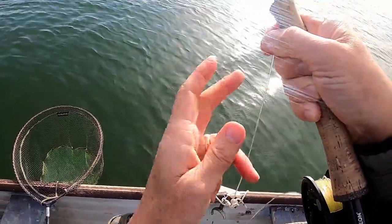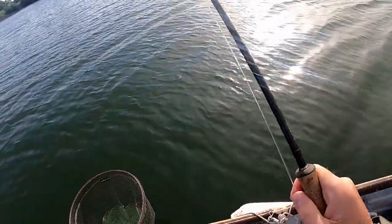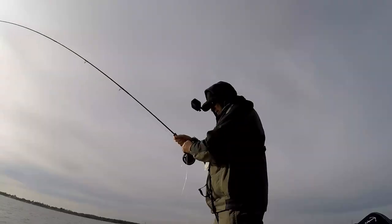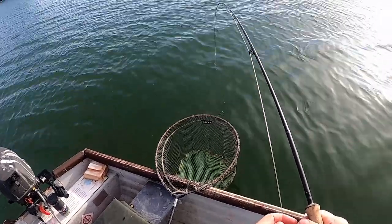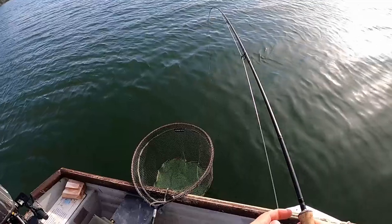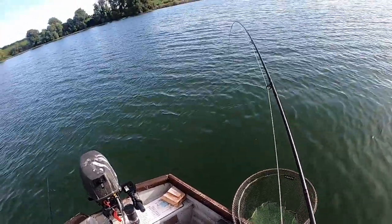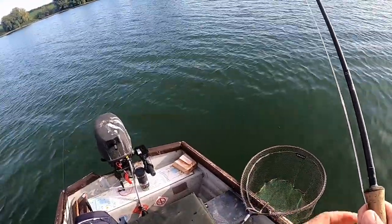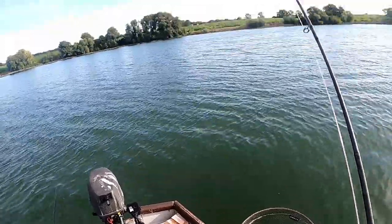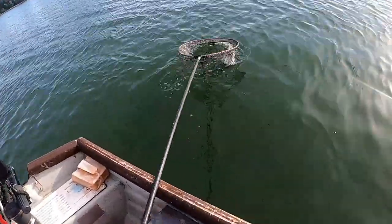Oopsie daisy. Water's fairly clear here. I think he's getting to that point, although maybe he doesn't realise that. Right, down he goes again. Beautiful day. Still fairly crisp, but you can feel a bit of heat in the sun now. The wind is fairly cold, so I've got my hoodie up just because I was getting earache earlier. Yep, here he comes. And we're there.